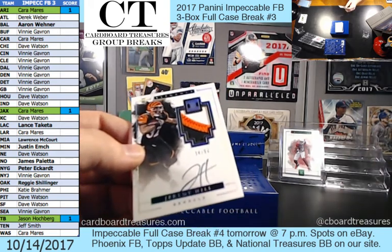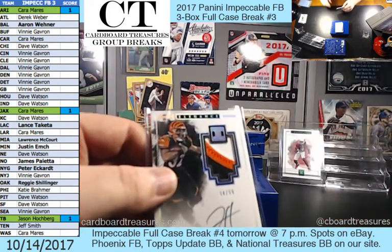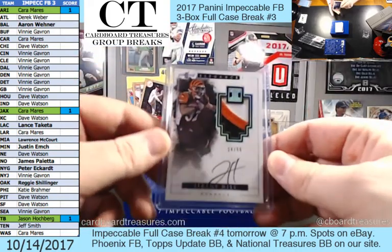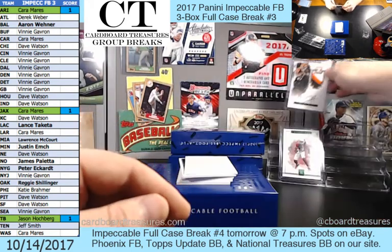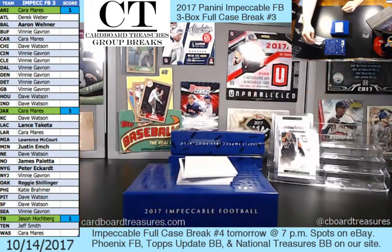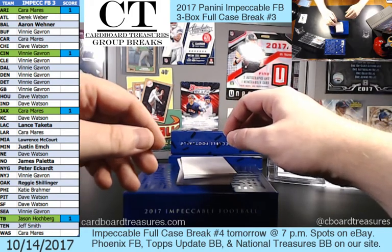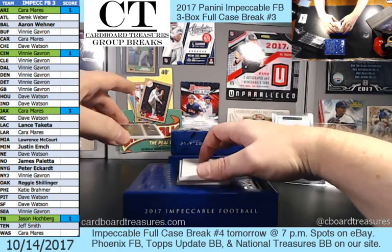We need a Juju. I saw somebody selling a one-of-one of his on eBay for pretty cheap. It looks like your signature. Well, good. If I ever get a hold of your checkbook, I know how to sign it. All right. That's all right. Mine looks like a really, really terrible Mickey Mantle wannabe auto. It's pretty bad.